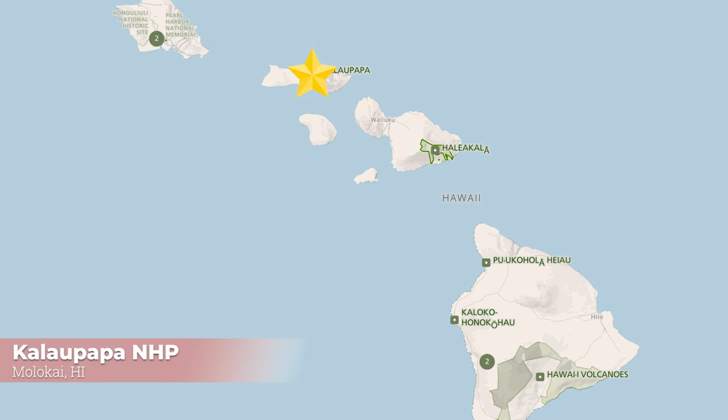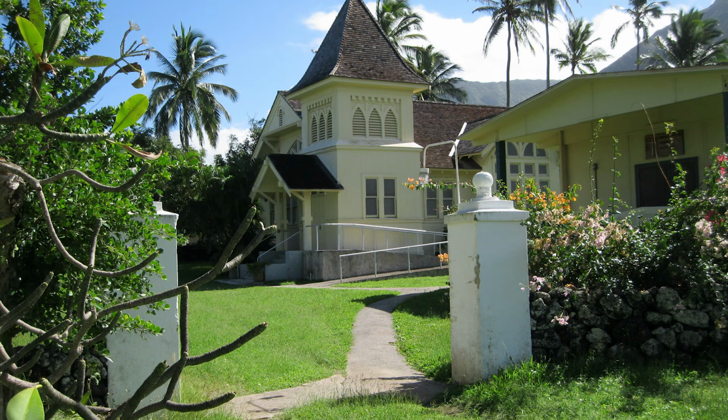Now we'll leave the Big Island and head over to Molokai, home to Kalaupapa National Historical Park. This park protects the site of a former leper colony. This was during the mid-19th century, and at the time, leprosy had no known cures, so it was thought that isolation was the best way to prevent the disease from spreading.